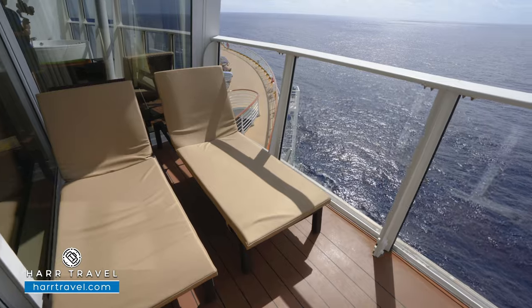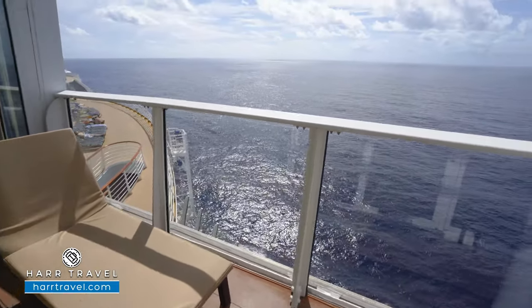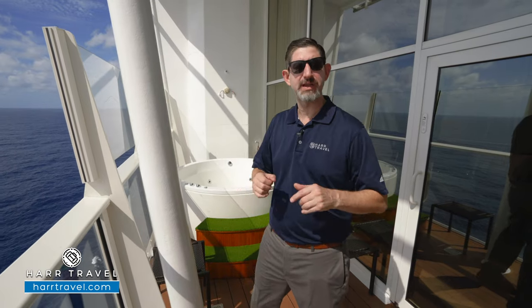So now we're out on your balcony. It's a really nice large space here and it's got some wonderful amenities. You're gonna have two extra large loungers tucked to the side. Just behind me here, you're gonna find a full jacuzzi soaking tub. And then you're also gonna have two cocktail tables to the side as well.